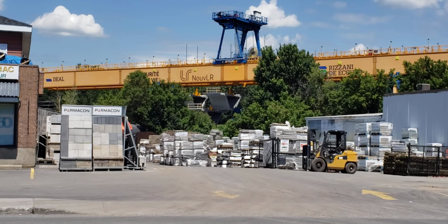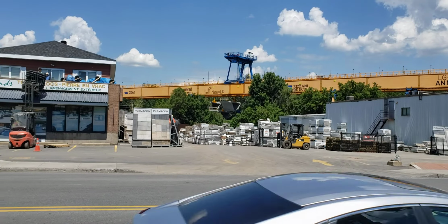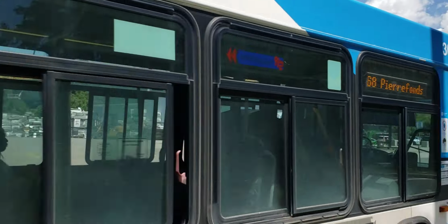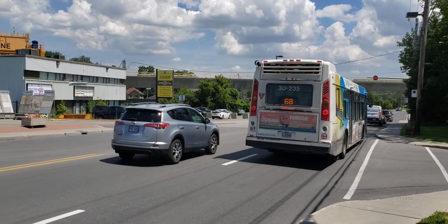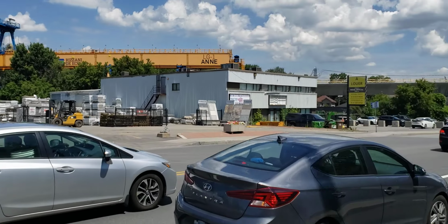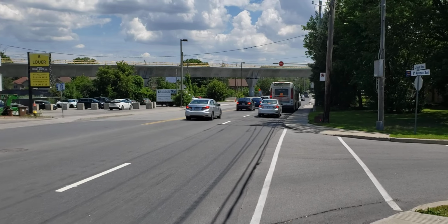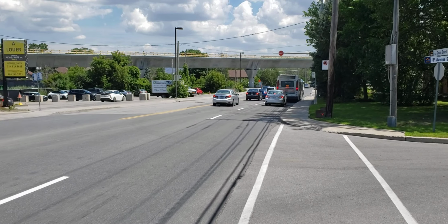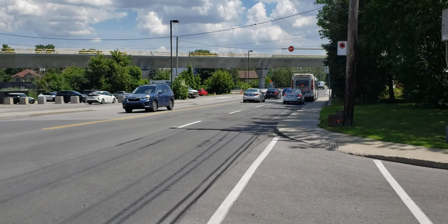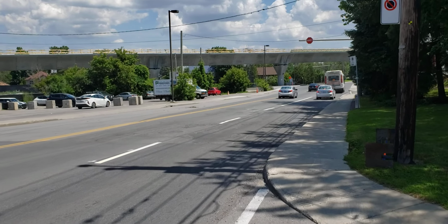I'm taking another look at the REM project progress here in the West Island. So this is Gouin Blvd, and there's the gantry, which is past Gouin Blvd. And there it is, the REM viaduct, completely over the road. I'm walking in this direction because I got a bus to catch, so I'm killing two birds with one stone here.